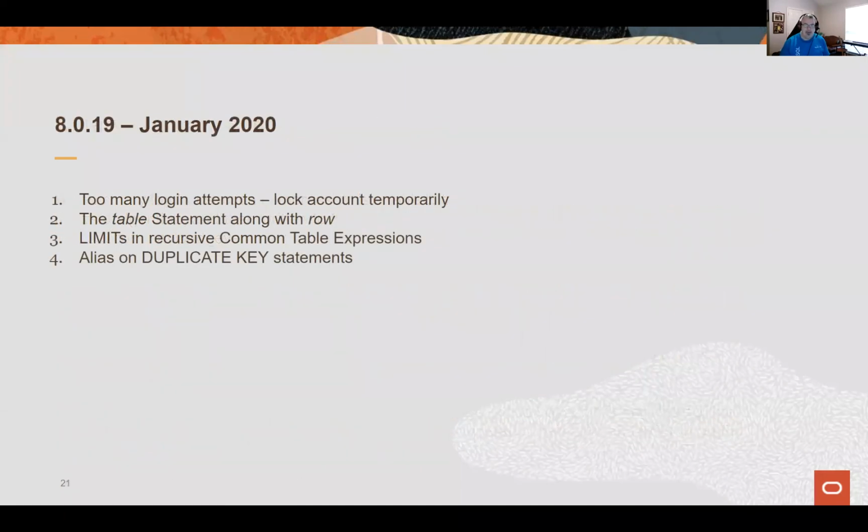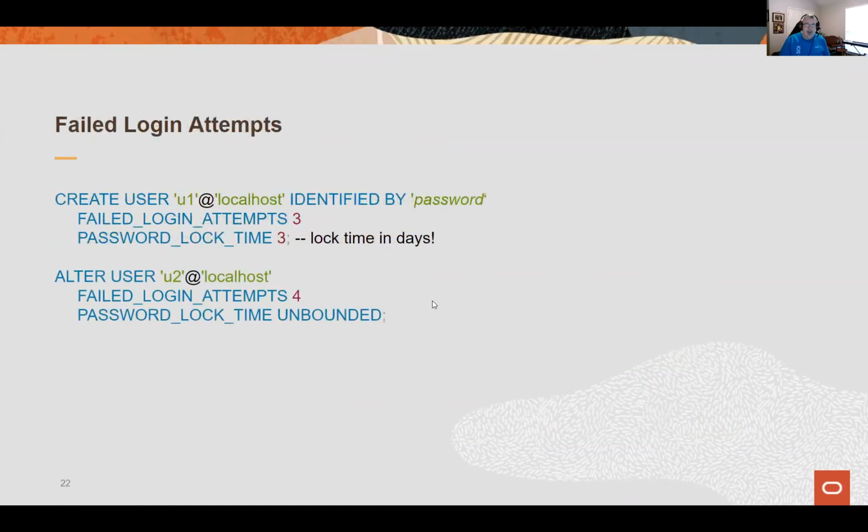Okay, back in January of 2020, and why does that feel like ancient times? We added some features for too many login attempts, the TABLE statement, LIMIT and recursive common table expressions, and alias on duplicate key. I'll get into a couple of these in just a moment.